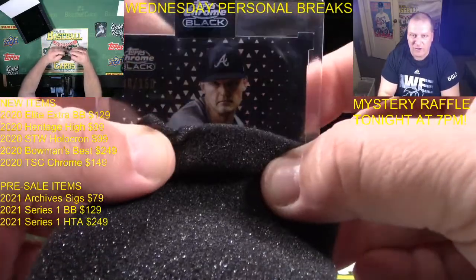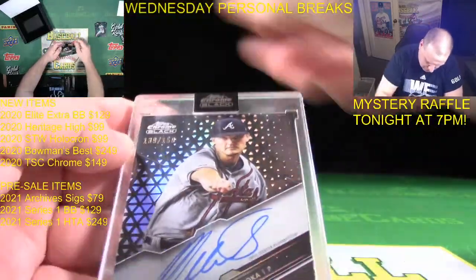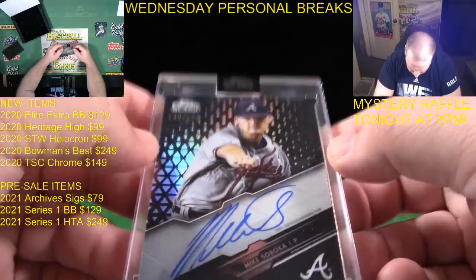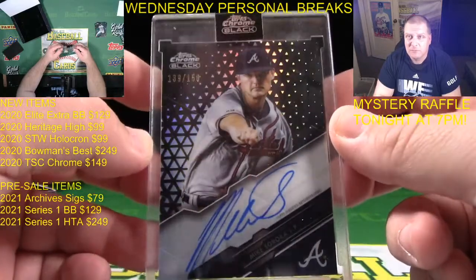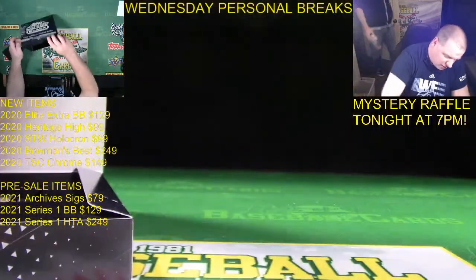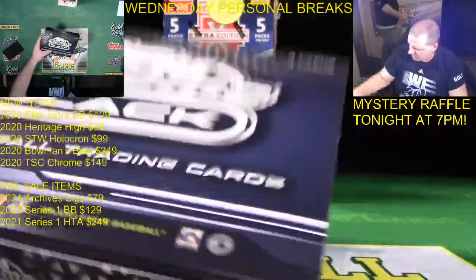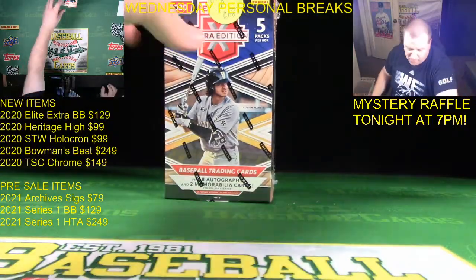It is Mike Soroka. Mike Soroka is your autograph out of 150. Not a bad auto to hit. Nice top of the rotation Braves pitcher there. Top of the rotation to you. Thanks, Pete. Good looking auto on the black there.